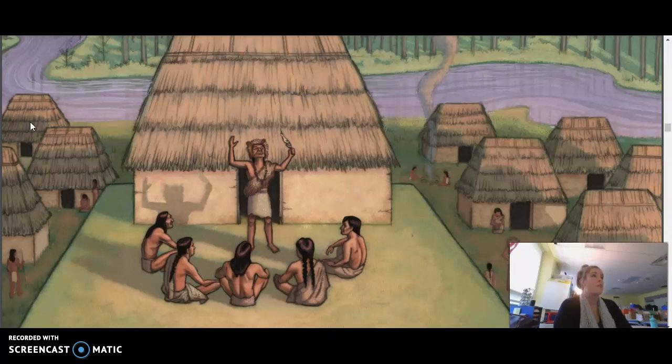Hopewell mounds were even bigger than the Adena mounds. It's possible that these mounds were used not only for burial purposes, but also as ceremonial temples, and perhaps even for defense purposes, in addition to providing high ground in times of flooding. Within Hopewell settlements, tribal and religious leaders would have had a significant amount of power. The Hopewell had rules, just as all societies do, designed to help large groups of people live in one place. Chiefs and religious leaders were often responsible for enforcing these rules.